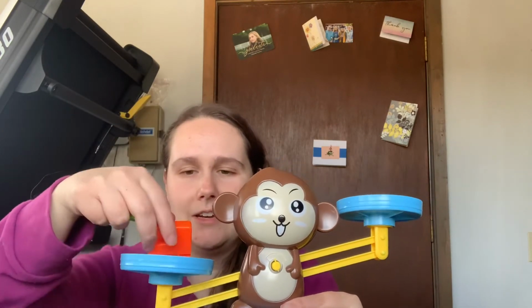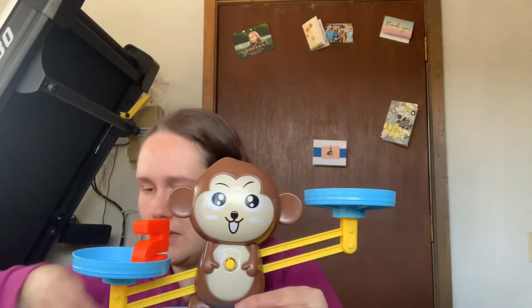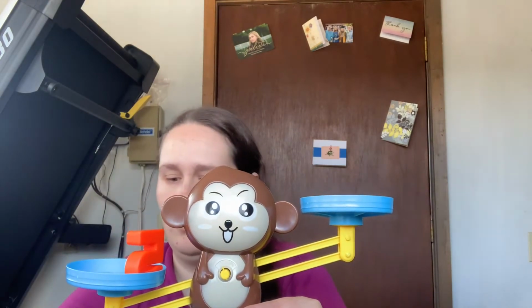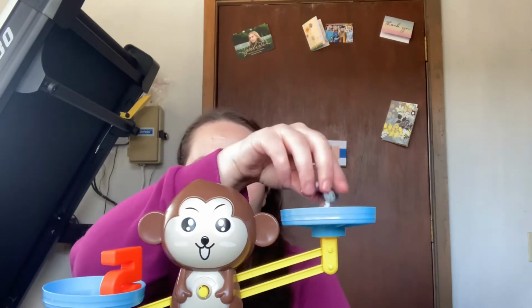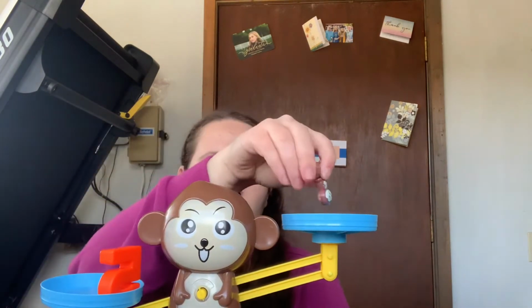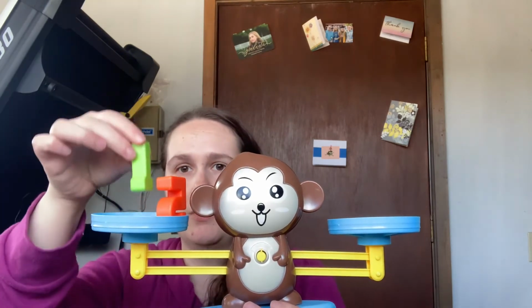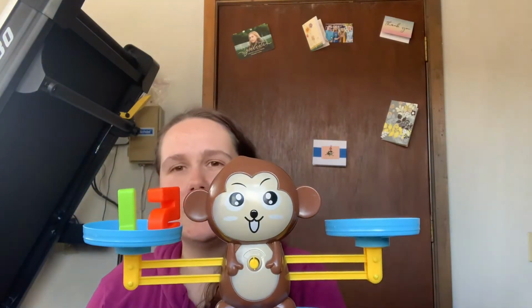But if I put monkeys on them, so I put a 5 on this side, it's not going to stand up well because I'm holding it. So then I can count my monkeys and put 1, 2, 3, 4, 5, and it balances out. And if I add 1 more over here, then I have to add 1 more monkey over here. So it's just really kind of a fun way to work with numbers.